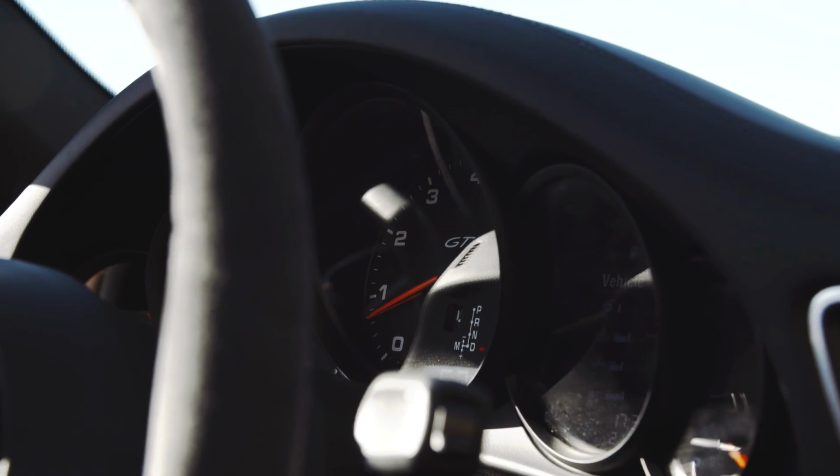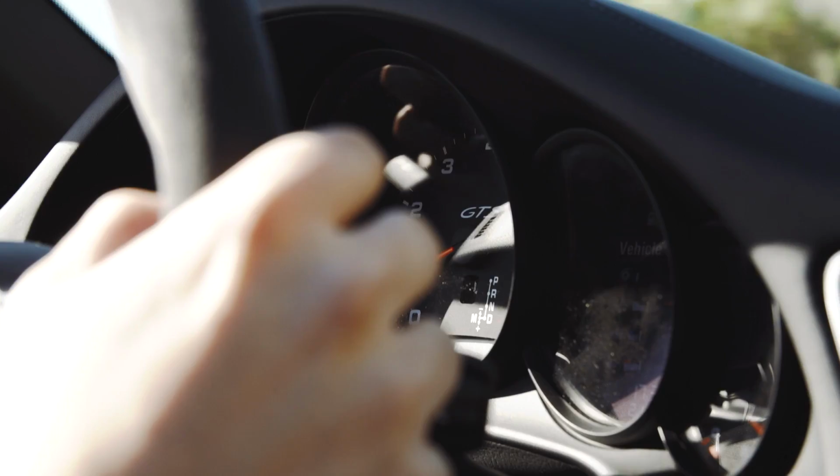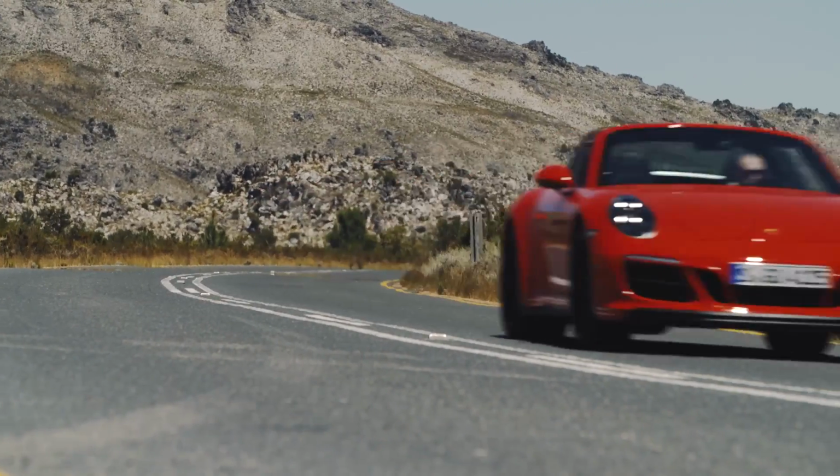So PDK it is. Thankfully, Porsche's PDK gearbox is fantastic. It's so quick to react. The power delivery is amazing. There's little to no turbo lag. And this thing does fly.